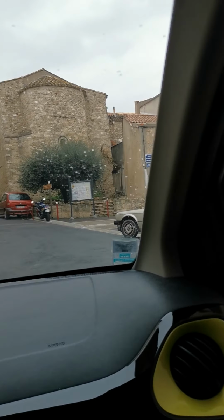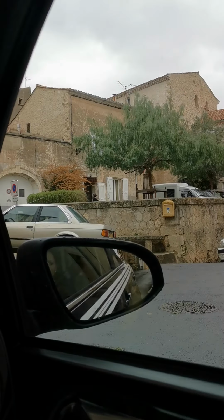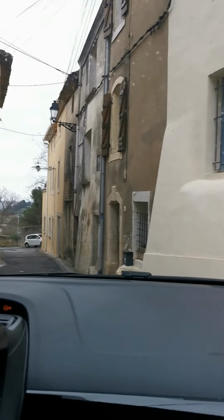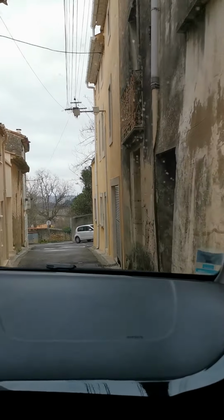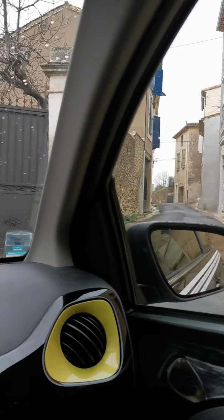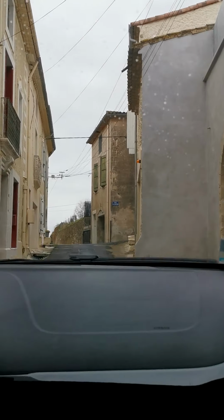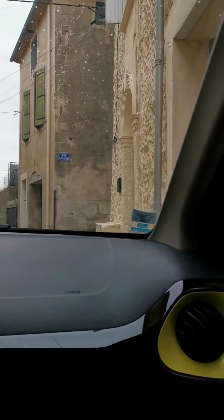So this is our village here, look. You can see this is the centre of our village with the church and the chateau and stuff. And now we're going back down here. We're going back down into the road where we live. Okay, and so this is the road we came out of. So we've done the full tour, Simon, and we're going to reverse back into our garage, and then we will finish the video. So let's reverse back in.